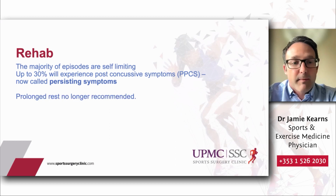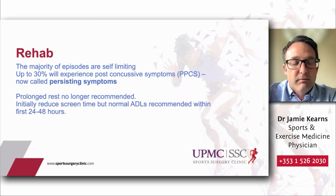Prolonged rest is no longer recommended. And I think this is an important message to get across in terms of the return to activity after a concussive episode. It's been shown that those who are prescribed prolonged rest actually take longer to recover, and that a self-directed return to normal activities of daily living within the first 24 to 48 hours is actually important. So allowing people to do normal low-level activity in terms of walking and activities of daily living, but maybe reducing screen time for the first 48 hours, has been shown to reduce the persistence of symptoms.